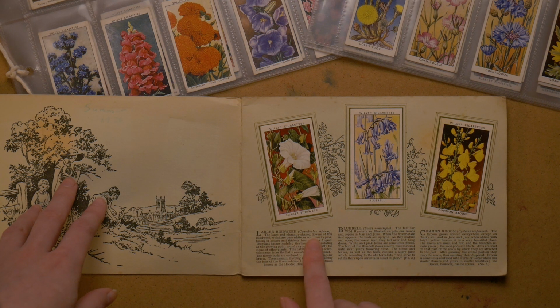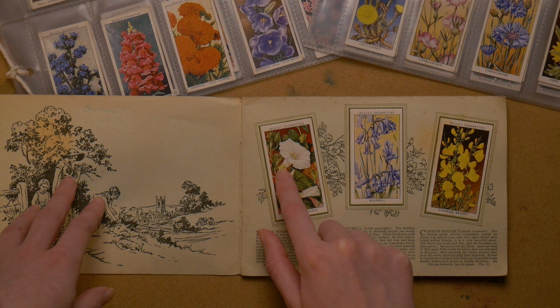The large and elegantly shaped flowers of this bindweed, which are pure white or occasionally pink, bloom in hedges and thickets from June to August. The plant has no tendrils. Its stems climb by rotating at the growing point round any supports, usually the stems of other plants. This habit suggests its scientific name from the Latin convolvere, to roll around. The flower buds are enclosed in 2 large triangular bracts. These remain, forming a green cup enclosing the base of the flower. Hence, the plant is sometimes known as the hooded bindweed. Yeah, there you are. You can see those bracts, as they're called.